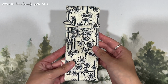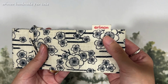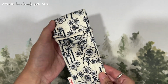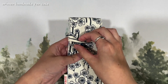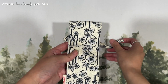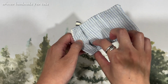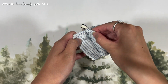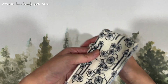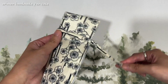Last but not least, I have this lovely 2 pen pouch. This was handmade by Erin, and I will link her information down below. This was a really kind gift, not just to me, but also to some other friends as well. Each of us got a really lovely 2 pen sleeve from Erin. I don't think she has a shop or sells these anywhere. She just really enjoys doing it for personal enjoyment.